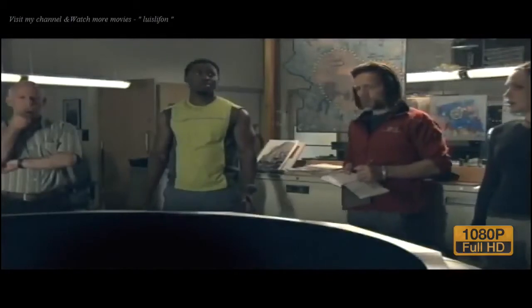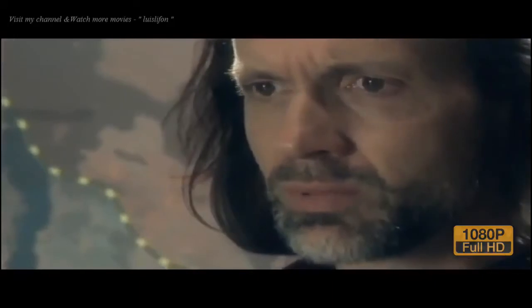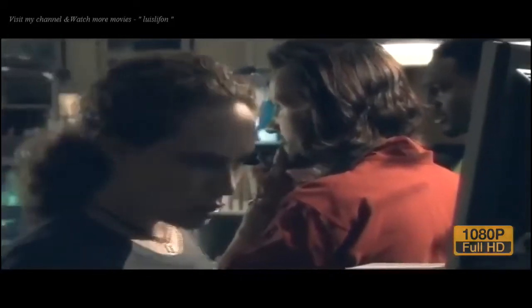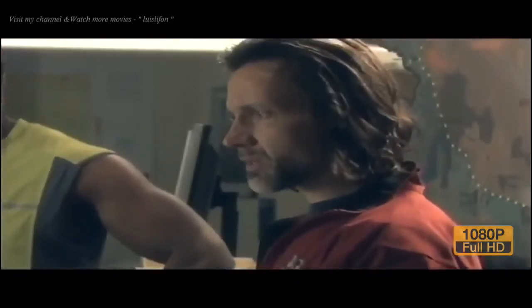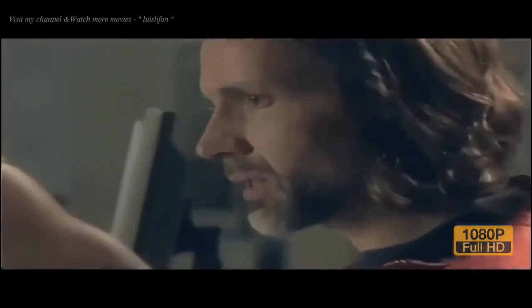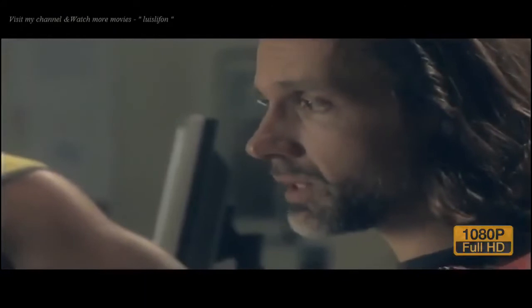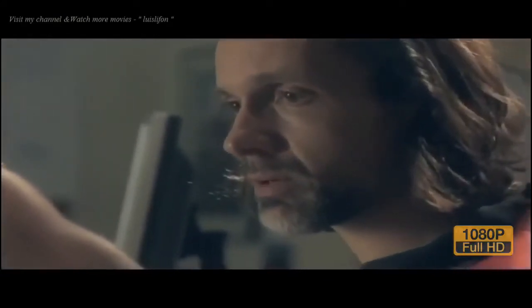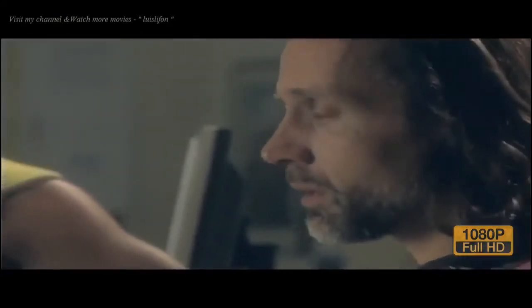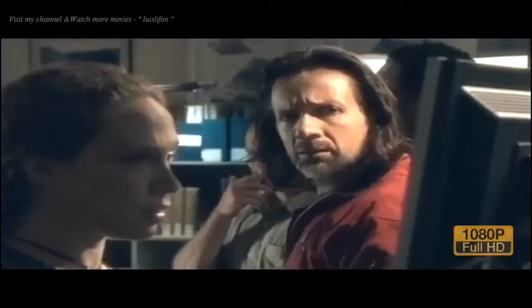Whoa. What happened? Computer glitch? Okay, tell me what we just saw. All right, I'll say it. If we have a reservoir of melt down there that's larger than 125 cubic kilometers, then this model is telling us that even a moderate eruption near Norris could destabilize the rest of the chamber and trigger a VEI 8. Super eruption.